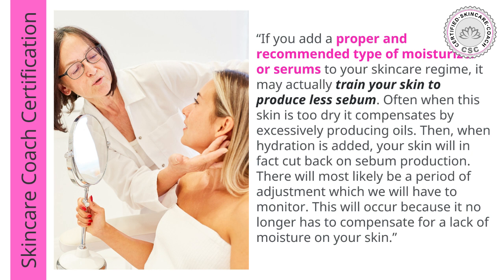Often, when this skin is too dry, it compensates by excessively producing oils. When we hydrate and add hydration, your skin will, in fact, cut back on sebum production. There will most likely be a period of adjustment, which we'll have to monitor, because this no longer has to have a compensation effect for lack of moisture on your skin.